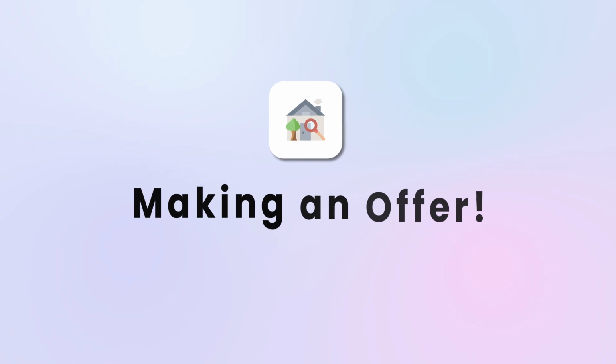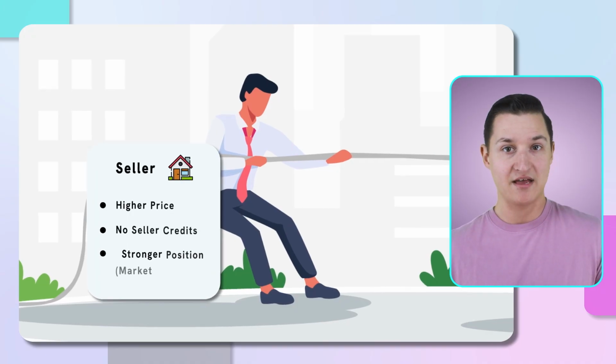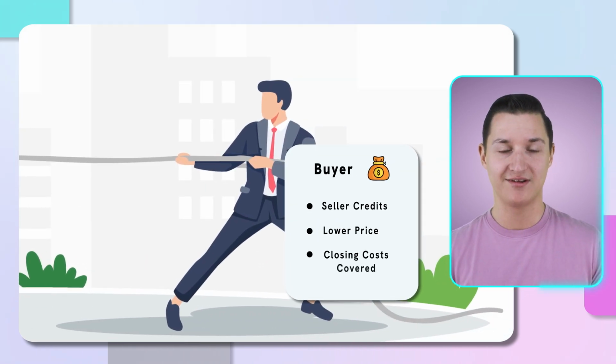Now that you found your dream home, the next step is for your loan officer and real estate agent to help craft up an offer for that home. Ideally, they'll work together to find out how they need to structure things to put it in your best interest. Because real estate, in my opinion, there's always a winner and there's always a loser. When someone's on my team, I want to make sure they're on the winning end of this.